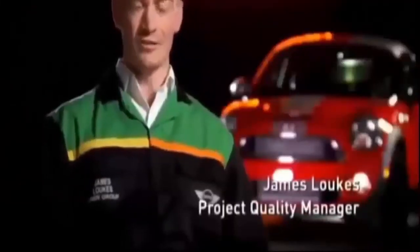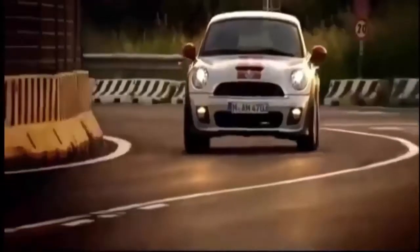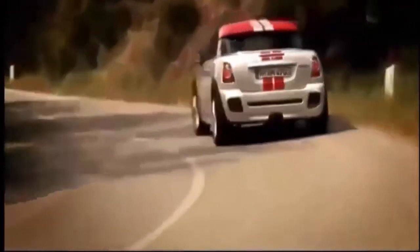The acceleration, the top speed is now the best we've got in the group. This John Cooper Works Coupé will go from 0 to 97 in just 6.1 seconds, with a top speed of 240 kilometers an hour.